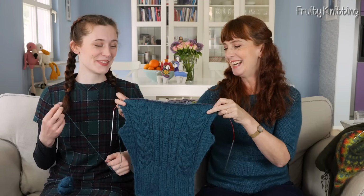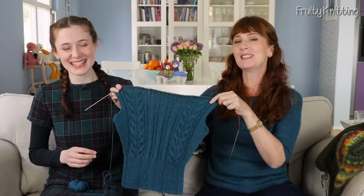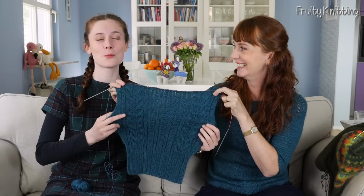And it does look really miniature, and Madeline isn't miniature. You're pretty slim, but you're not miniature at 180 centimetres. No. But it is going to have negative ease, so pull it out so people don't get too worried. I'm not 180, am I? Yes, you're 180 centimetres. I'm 180 metres. Anyway, I interrupted you.